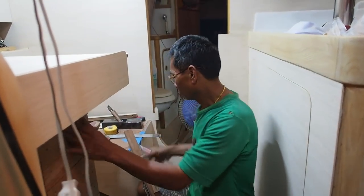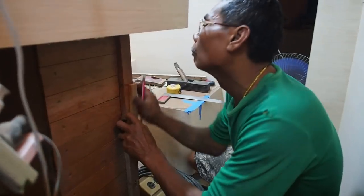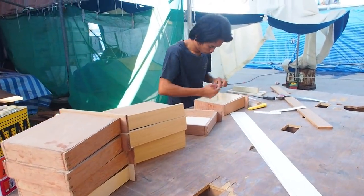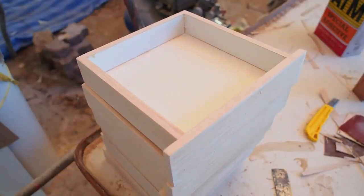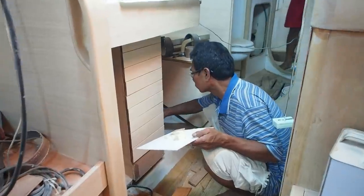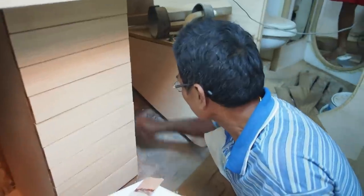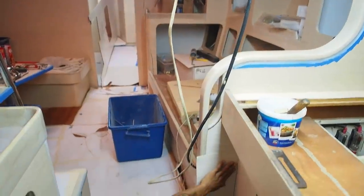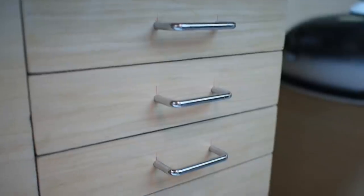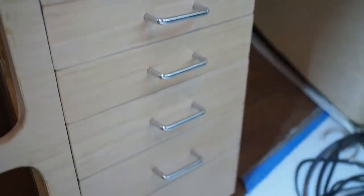Under the chart table was quite a bit of space, so we had the opportunity to put in about 12 drawers. They're tiny little drawers like this, and they're so useful, aren't they? We put all our bits and pieces in there, things that you need quickly, like screwdrivers, marlin spikes, keys to everything, remotes. We use them all the time. And in fact, when we were in town, we found some nice chrome handles, which we were able to put on as well, which finished them off quite nicely.